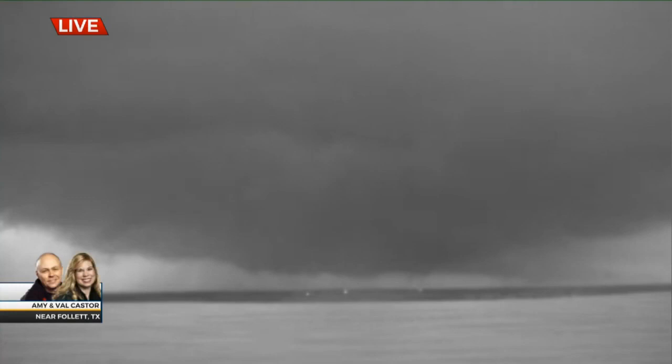Tornadoes on the ground to our north. Two tornadoes on the ground, maybe half a mile to a mile apart. Two of them on the ground at the same time. We're behind the hill now. Let me get to the top of the hill and see what's going on.